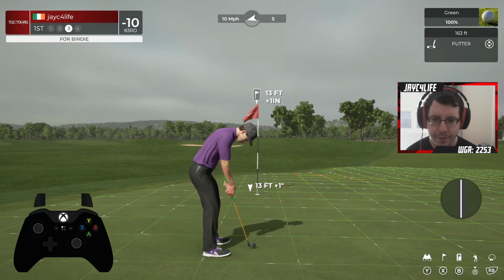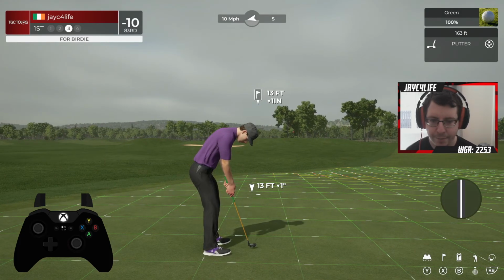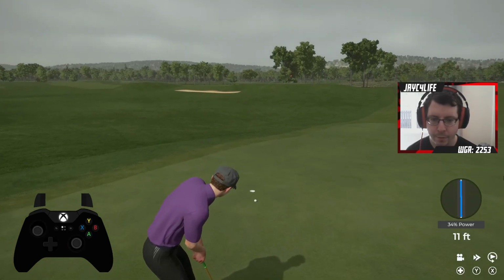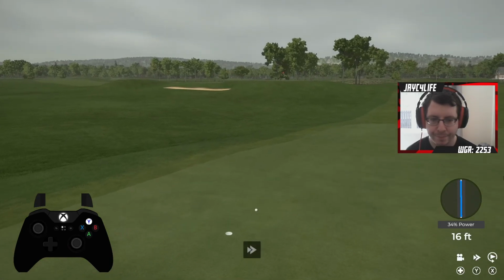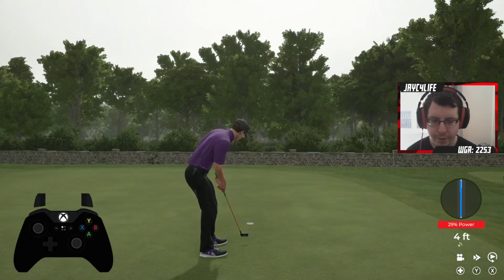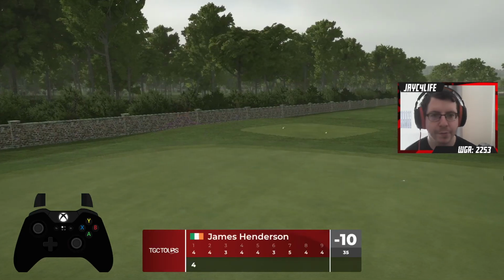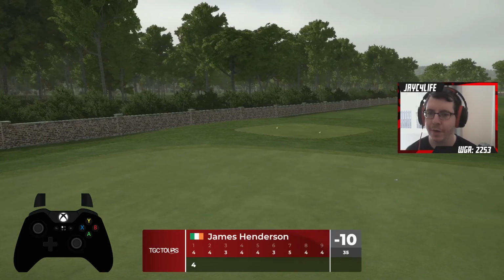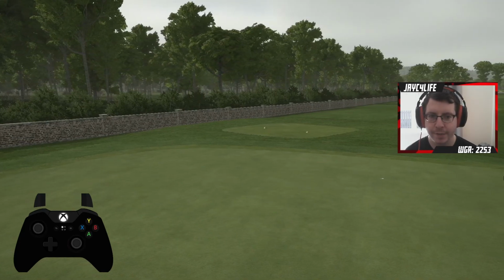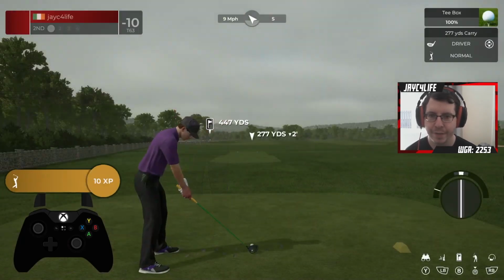Sorry, 13 feet. We got a little bit of break. Oh, that's gonna just drop wide. That's unfortunate. Should have accounted for that a little bit better. But that's okay. We still come out of the first one with the par. That's perfectly fine, considering that the wind just scuffed our first shot on us. And we'll absolutely take that all day, every day.